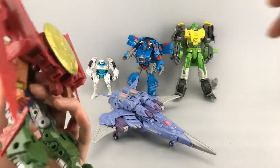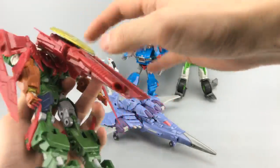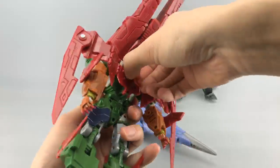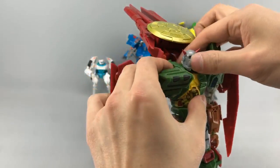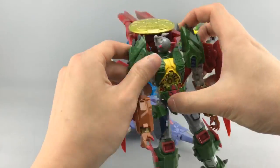So we'll bring out Death's Head and transform him, I suppose. Kind of got to remember how to transform some of these because they're so different. One of the annoying things that you had to do with these guys was you had to turn the head backwards like this and push the neck piece back. It was really weird.